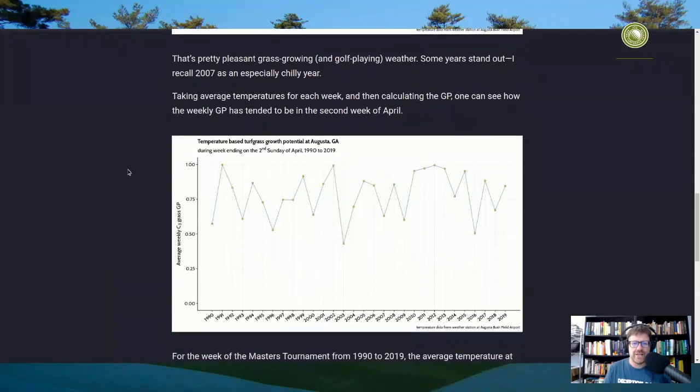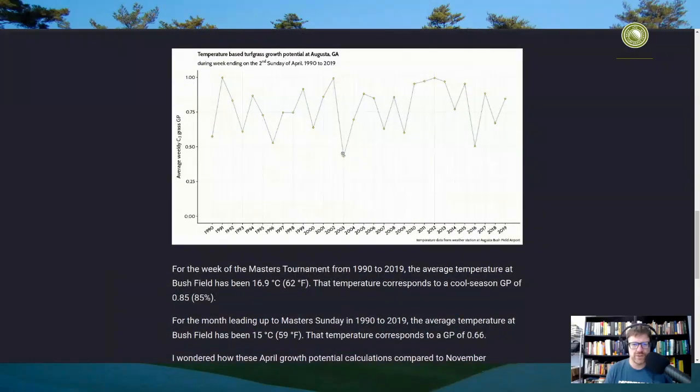And if I take the average and look at the average GP through the week, then the next chart shows that. It was only 2003 that the average was less than 0.5. All the other years, if we average across all the days in the week during Masters Week, the growth potential is always above 0.5.